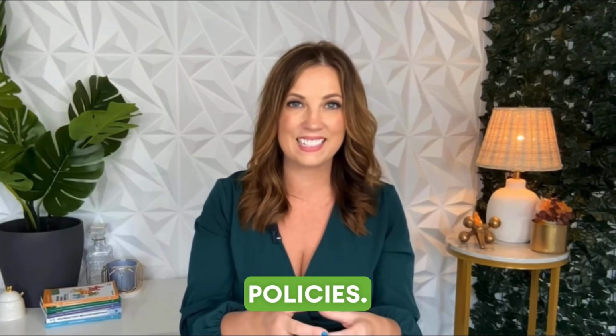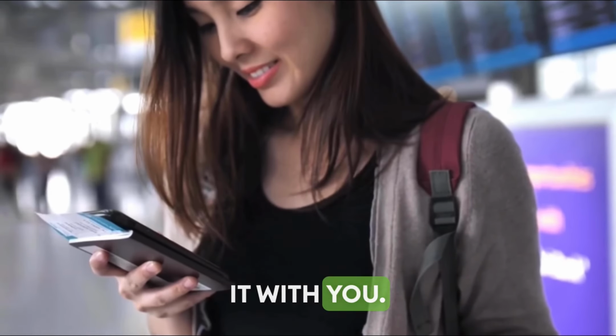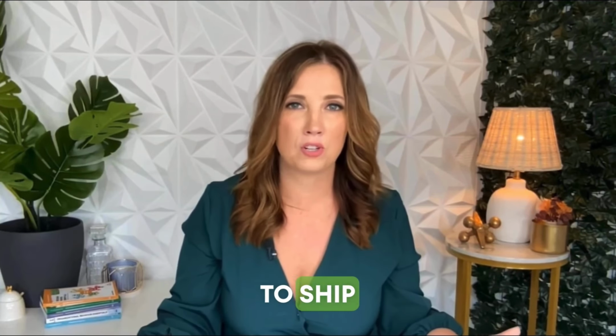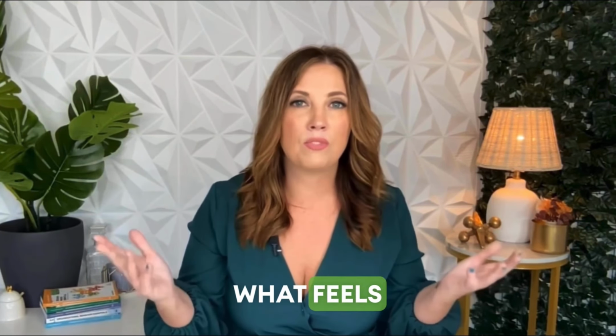Now, some people get super anxious at the thought of leaving their passport behind when they're in a foreign country, even knowing the cruise line policies. So if that's something that's gonna make you super anxious, just bring it with you. I prefer not to because I know my risk if I take my passport with me is much higher of that passport ultimately getting lost by me or unfortunately stolen than for me to ever miss the return to ship time. So for me, I prefer to leave it behind, but you've got to do what feels best for you.